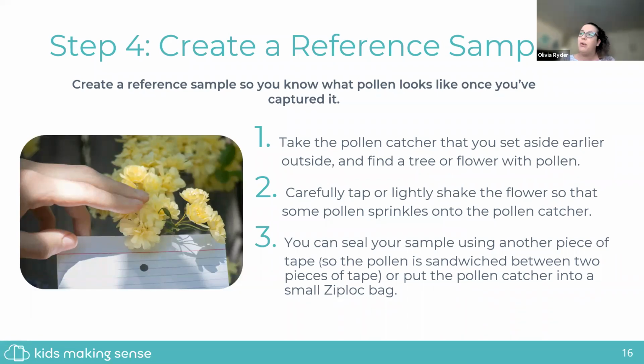Okay, so now we've created all these pollen catchers and they're outside. You have one more pollen catcher left, and that one's going to be for creating a reference sample. And the idea behind this is you want to be able to create a reference and collect it and look at that so that you know what actual pollen looks like when you go to look at your other pollen catchers that are out there.